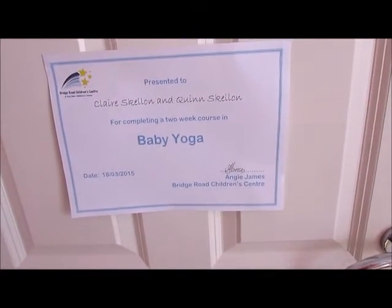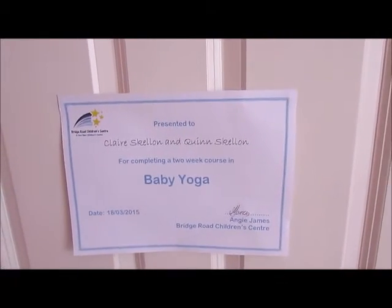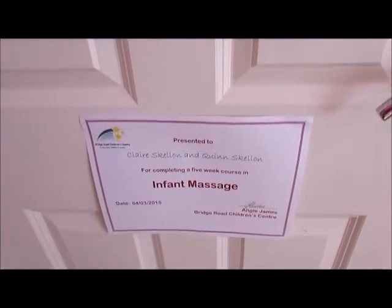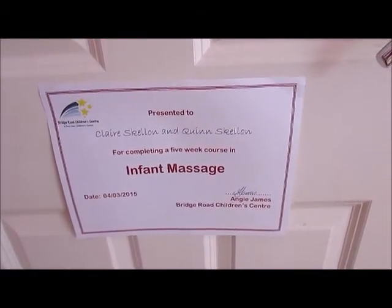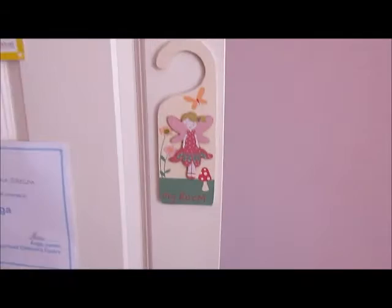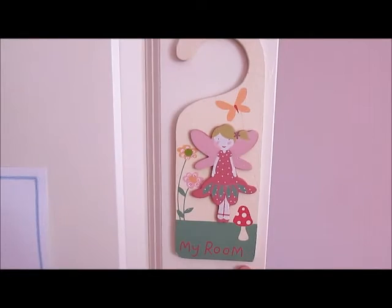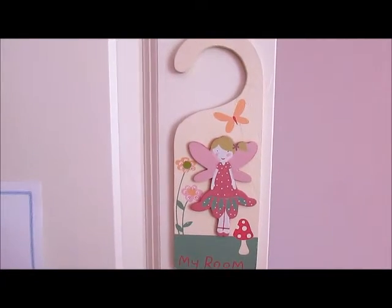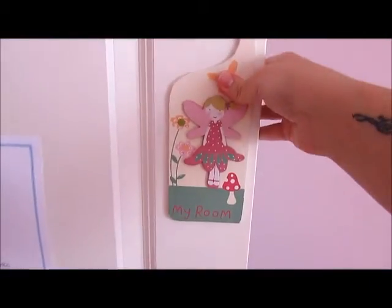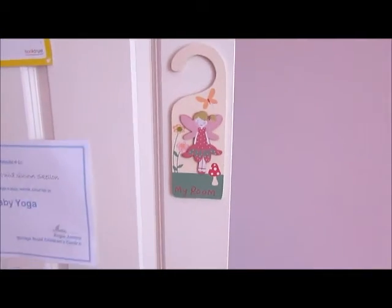So that's a certificate to say that we completed baby yoga. This was at my local baby group I go to. So that was a really good course. And then same place we did infant massage, which is good. And then there's another door hanger. A friend of mine bought me this for Quinn when she was born. But the types of handles that are on these doors, it kept sliding off, so I just blue tacked it to the door.